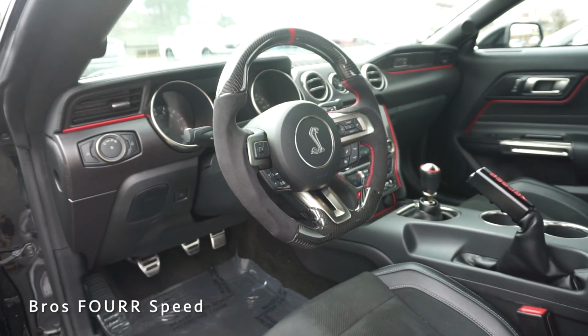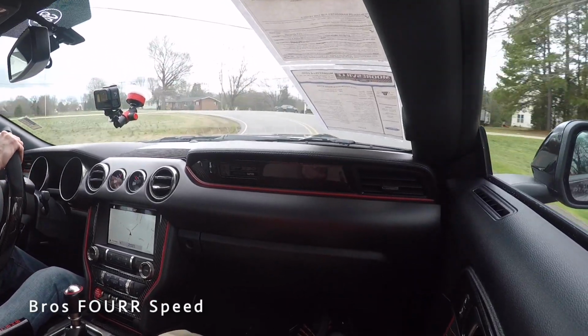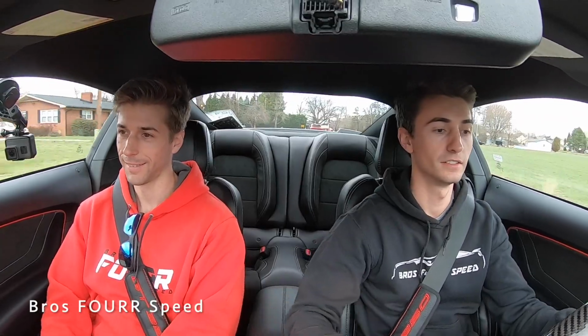All right, we'll see how it handles this turn. Yeah, these GT500s, man, they are for the track. That turn, wow. Wow. You said GT500. No, GT350. I don't know. Yeah. It's so smooth. That is so smooth. Just the power. Well, I'm sure we're getting an experience of what a 500 would feel like.